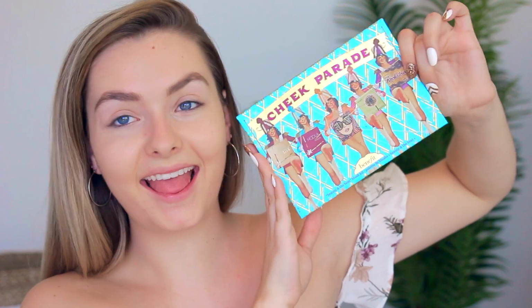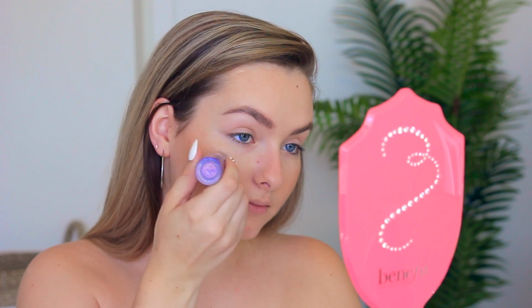You guys, I genuinely use this palette every single day. This is the Cheek Parade palette, and it comes with 3 blushes and 2 bronzers, so it has Hoola and Hoola Light, which is actually what I'm mixing together to create my perfect bronze shade right now. I love this palette. It's great for travel and just so great for every day because it has a mix and a variety. But for my blush today, I'm going to be using Dallas because it's a nice dark bronzy color for the summertime.